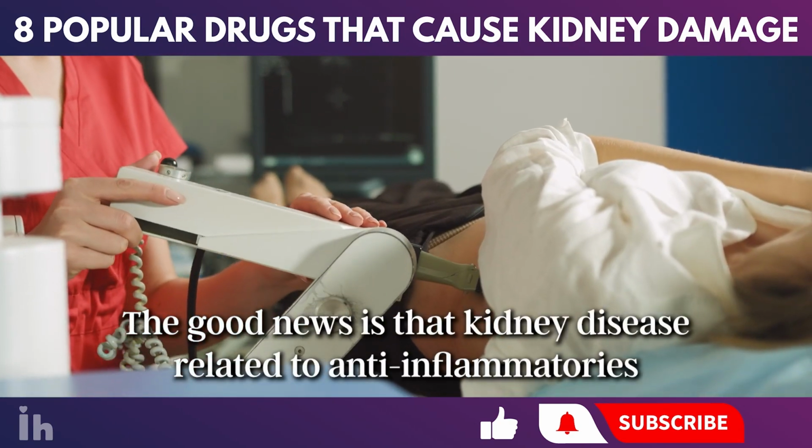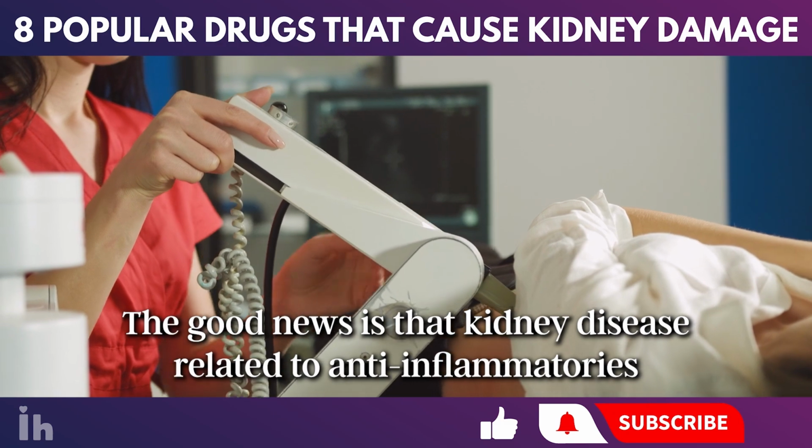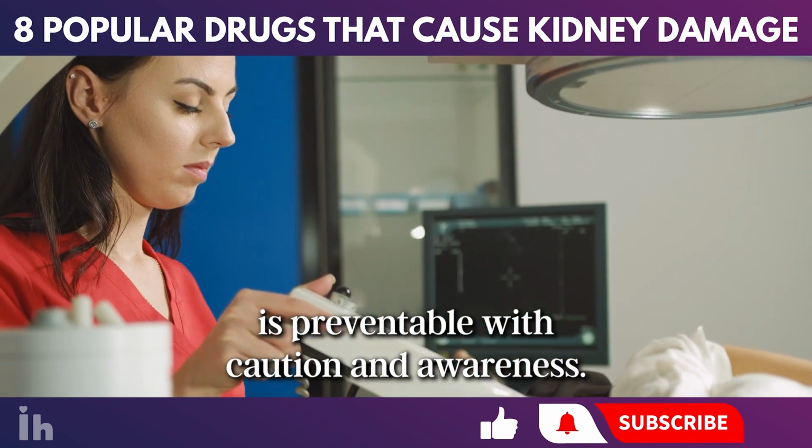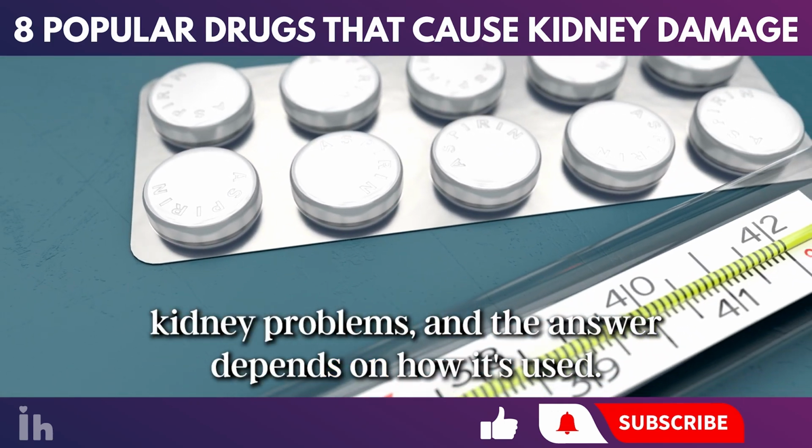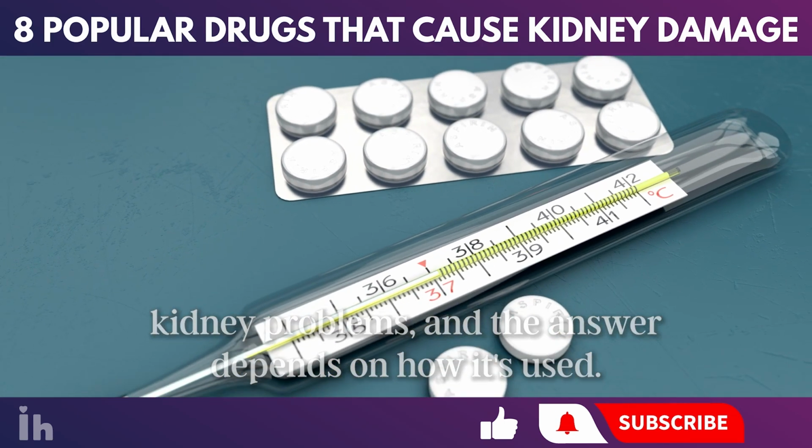The good news is that kidney disease related to anti-inflammatories is preventable with caution and awareness. Many people wonder if aspirin can cause kidney problems, and the answer depends on how it's used.